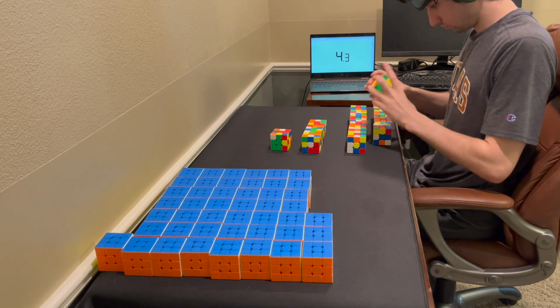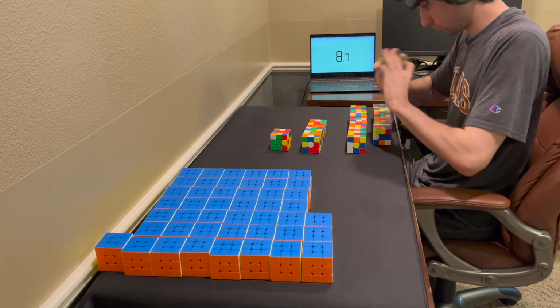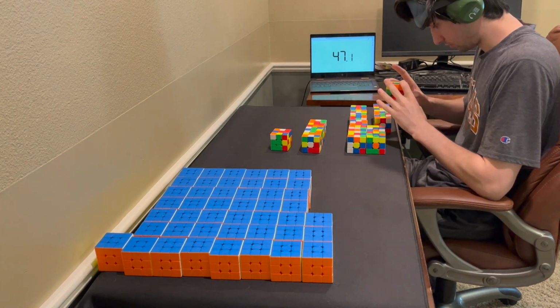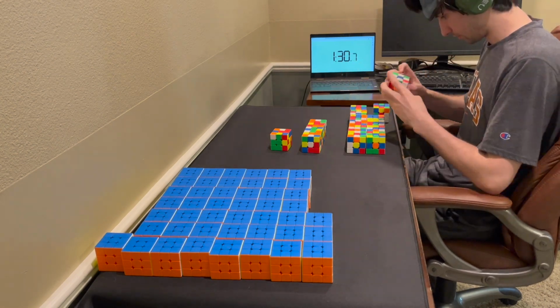In this series, I will share my progress and training towards achieving new goals in multi-blind. Additionally, I will be sharing some tips and tricks about how multi-blind works and thoughts on how to progress faster. I also want to share some of the techniques that I am developing.